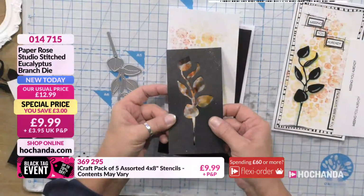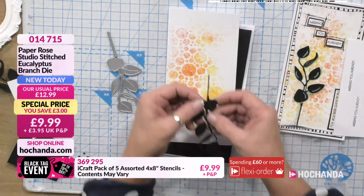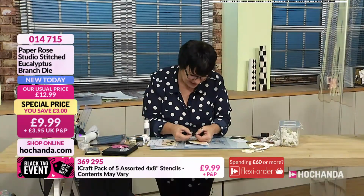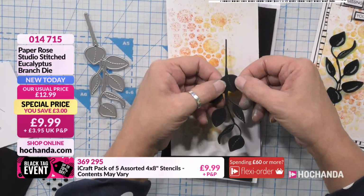So that's showing how that's gone through. Lovely. Absolutely beautiful. I wrote on the back to make sure I knew what I'd done. So again, that would be lovely to stick on one of your inky mop-ups and see the colour coming through it. Absolutely, yes.